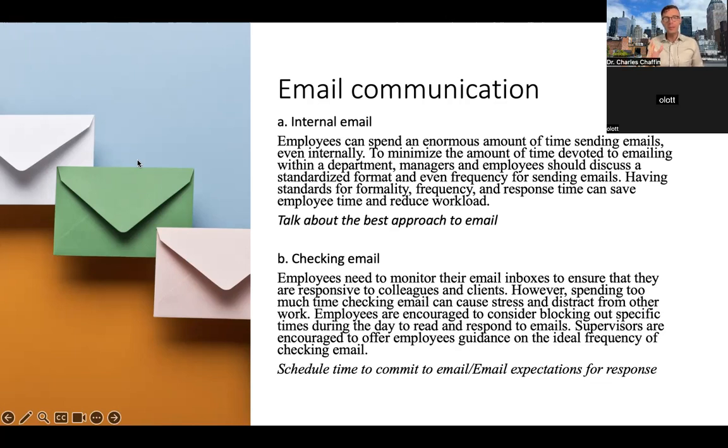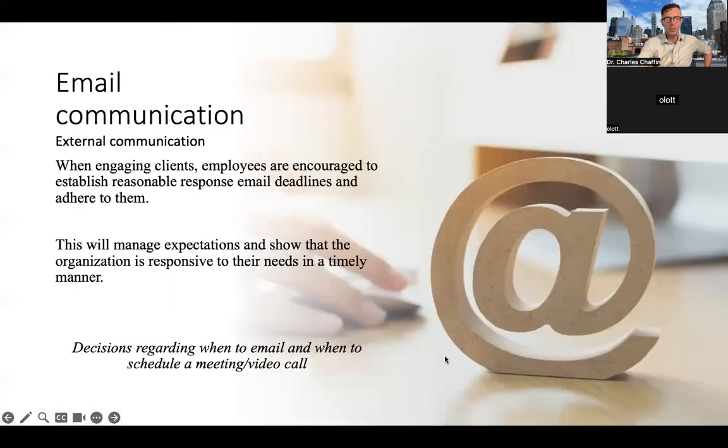So you just have to be mindful. It's not that there's anything wrong with it. It's a rainy Saturday, I'm going to get caught up on my emails, but have that conversation with the employee. I don't expect a response this time. I'm just clearing out my inbox. Or again, have the conversation up front. Schedule time to commit the email expectations for a response.